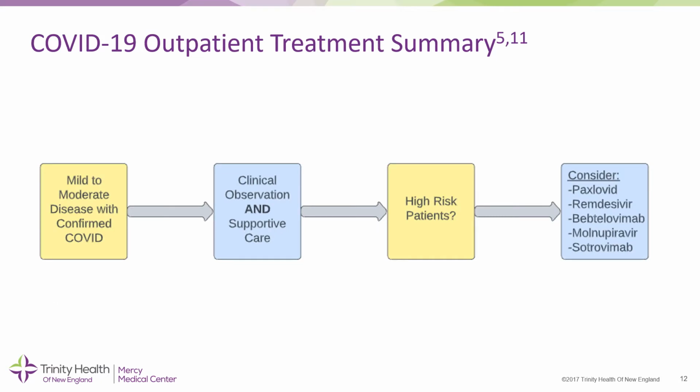So on this slide, you see an outpatient treatment summary, an outline that basically depicts where we begin and where we stop for patients in the outpatient setting. Starting from the left, a patient presents with mild to moderate disease with confirmed COVID-19. So we clinically observe this patient and provide supportive care such as pain relievers or fever reducers, depending on what the patient needs. Then it's important to consider those risk factors that we've talked about on the previous slide. Patients that have severe risk factors, or a number of those risk factors, can be considered high-risk patients. For those patients, we can consider certain medications as well. Those include Paxlovid, Remdesivir, Bebtelovimab, Molnupiravir, and Sotrovimab.